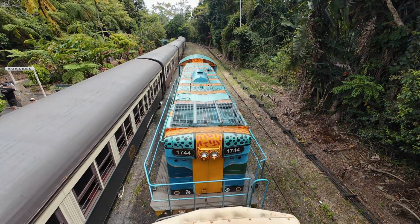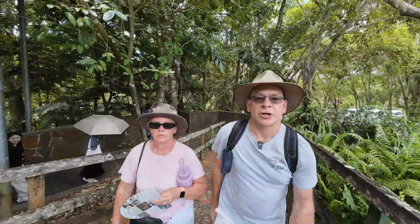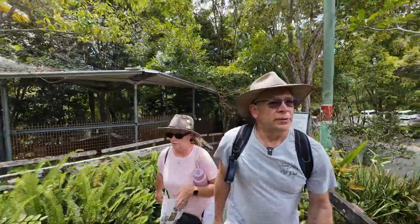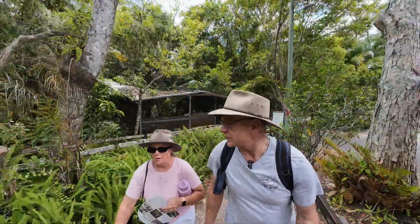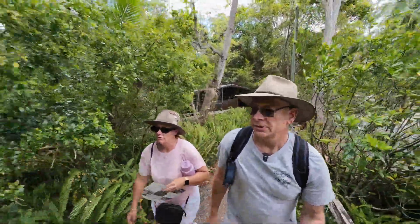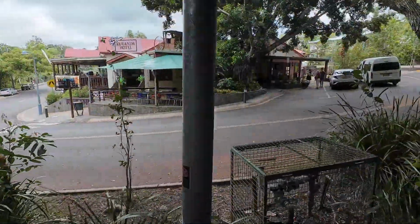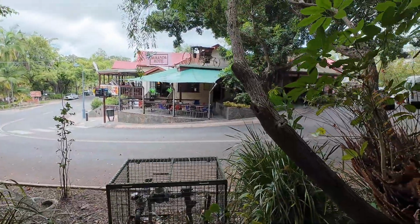We're starting our trek up. I'm going to go have a look at the butterfly sanctuary while we're up here. I think we had about 2 hours to have a wander around before we have to be back for the Sky Rail trip down, which will be awesome. Beautiful little town. Very cute. Nice pub for lunch.